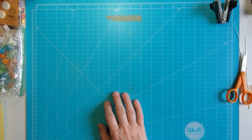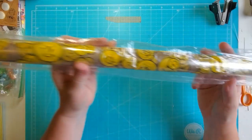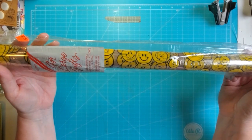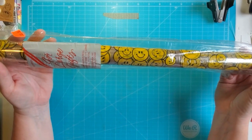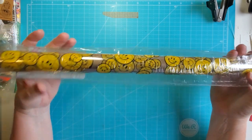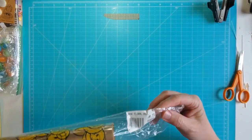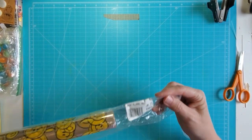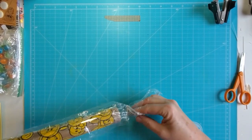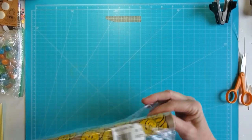All right, we're getting down there. We're almost done. Oh, let me show you this before I forget. Is this awesome? This is wrapping paper. And it's vintage because there is no barcode on this. And I think, oh, here's a barcode. Well, darn. It says large floral roll. It's not wrapping paper. I was deceived.